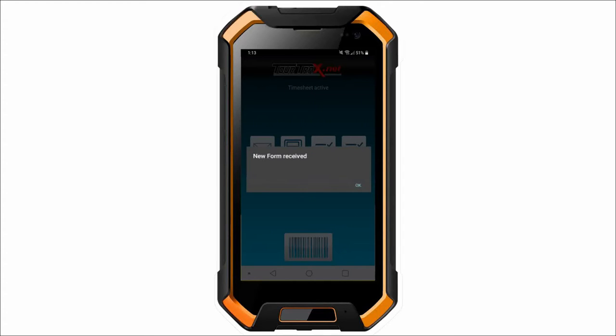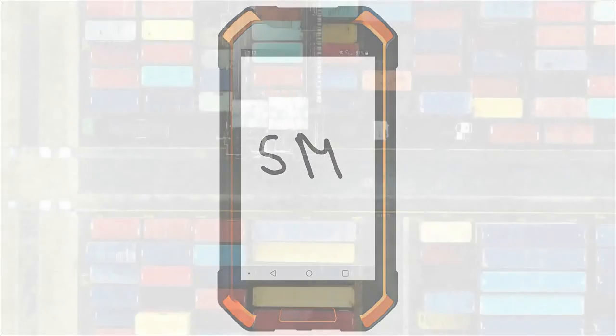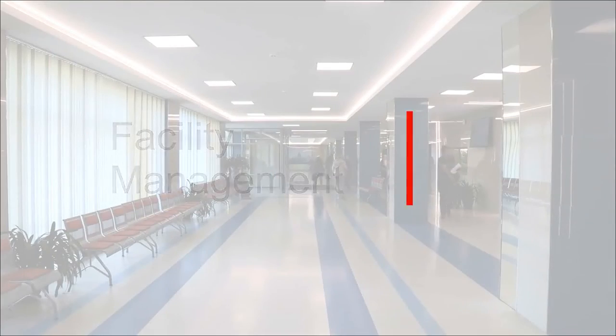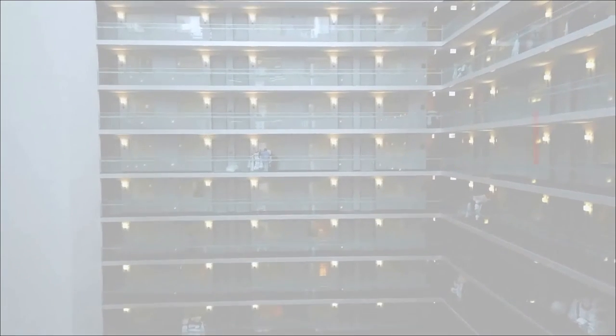There is a wide variety of ways to implement Inspection Compliance. Our digital logbook solution is used to track cleaning and safety checks in a variety of settings, such as hotels, schools, water treatment plants, recreational facilities, and commercial and residential property management companies.